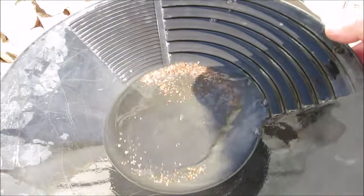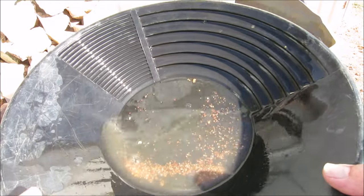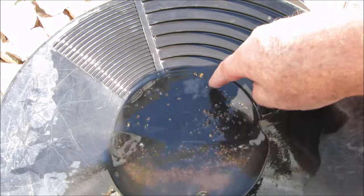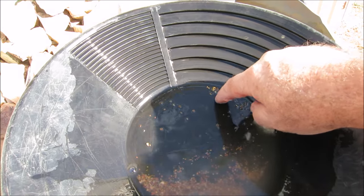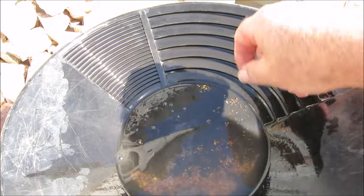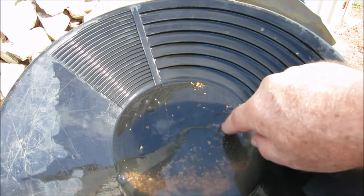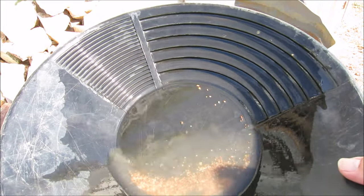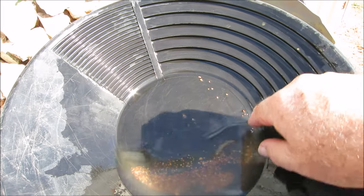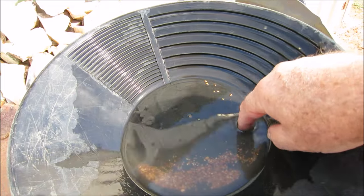Check this out. I hope you can see. Look at all the gold. A couple of bits there floating back. Another piece there. And all the material that I've washed out, I'm keeping it, guys. I've got to redo it, or always do. Always got to redo it because I'm going to miss gold. I'm going to wash gold back, so I know I am. So you always repan it.